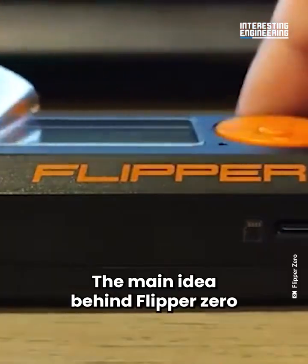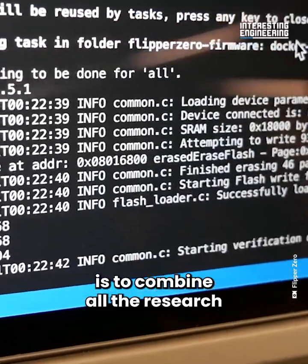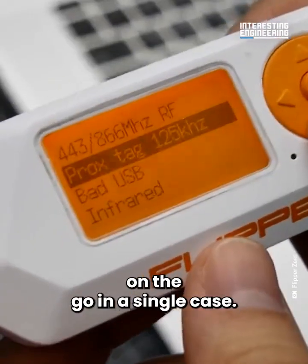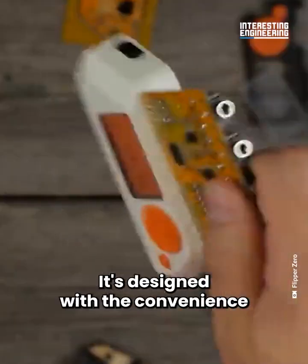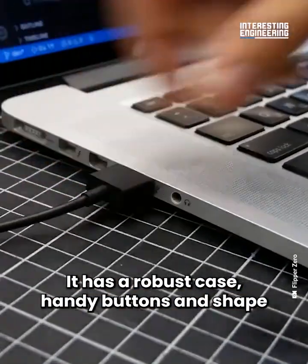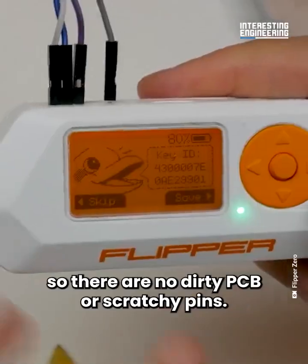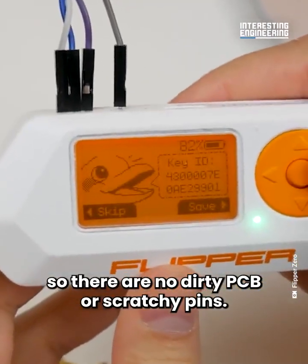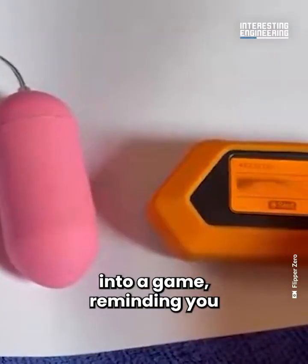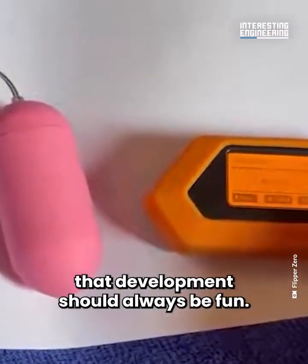The main idea behind Flipper Zero is to combine all the research and penetration hardware tools that you could need on the go in a single case. It's designed with the convenience of everyday usage in mind. It has a robust case, handy buttons and shape, so there are no dirty PCBs or scratchy pins. Flipper turns your projects into a game, reminding you that development should always be fun.